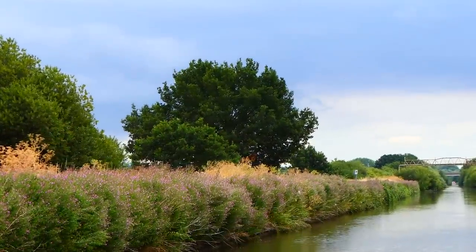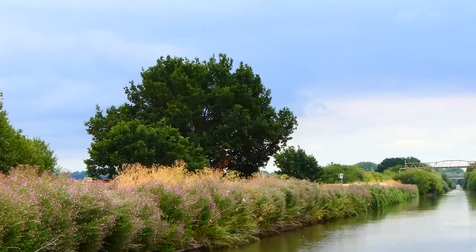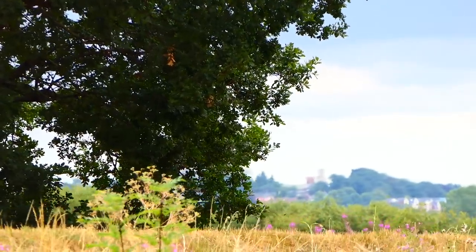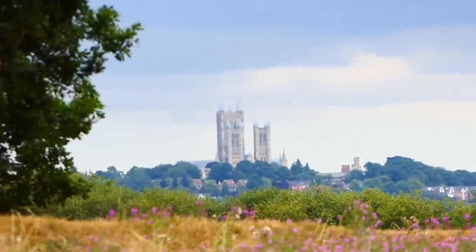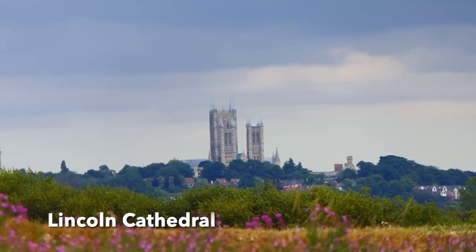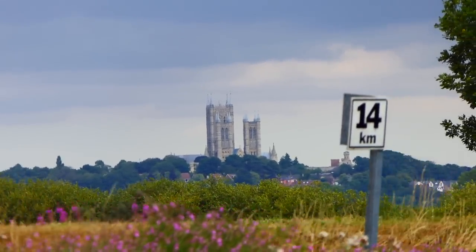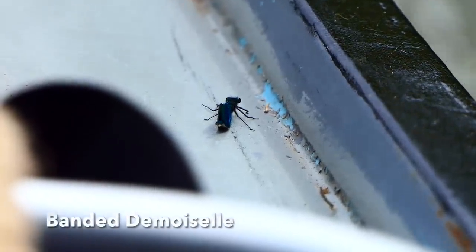Treat for you all coming up behind these trees. Let's see. There, look. Lincoln Cathedral. I will be taking you there, don't worry. Hitchhiker today, banded damsel.